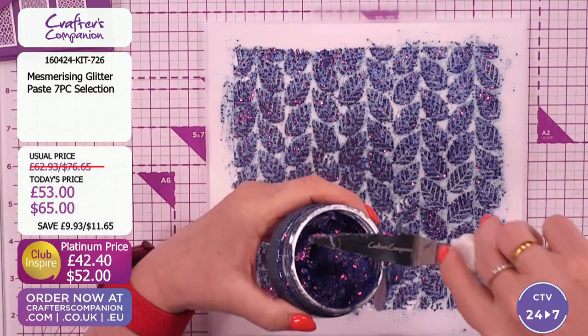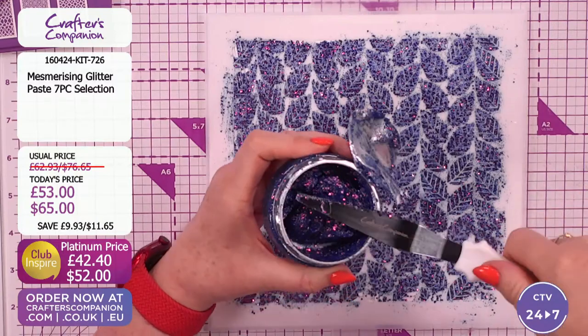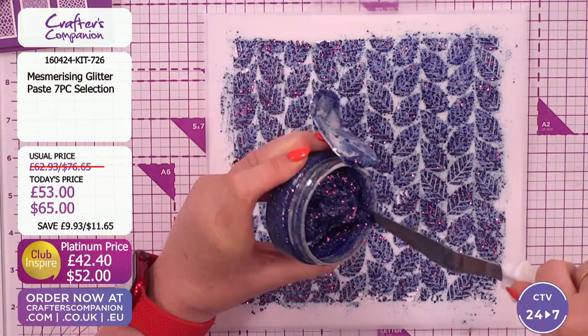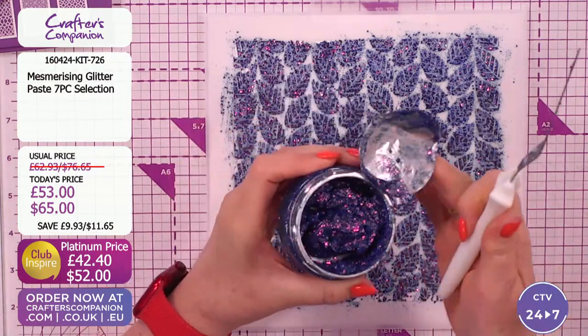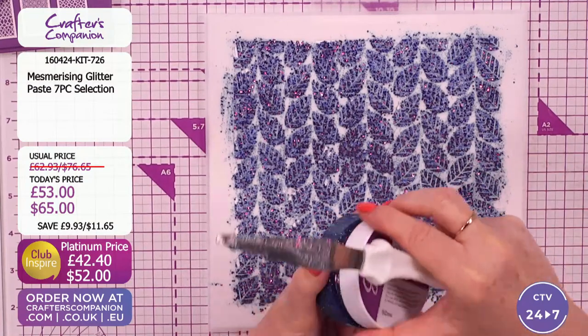Once you've done that, you want to use your knife to go round and make sure that it's all in the centre. Take your knife and take all that away so that all stays in there nicely. Then pop that back on, and then you can pop your lid on. That will keep it really nice till the next time.